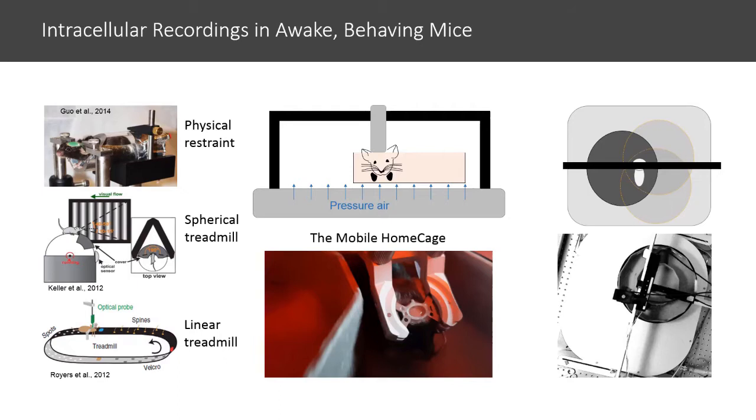The animal isn't provided with any tactile sensory stimuli, which we know they naturally rely on much more than visual input. Or in some cases, people use linear treadmills where it's possible to attach tactile cues. However, in this instance, you're limited to a single linear track, and so you're not able to look at movements in 2 dimensions.